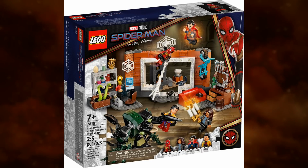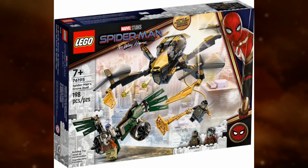That will pretty much do it for that set. Now let's move on to our final Spider-Man No Way Home set here, and that is set number 76195, Spider-Man's Drone Duel. This one is going to retail for 20 bucks and include 198 pieces, so a great price per part ratio, and it's going to include two minifigures, that being Spider-Man and the Vulture.